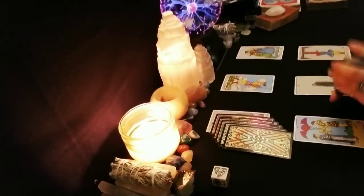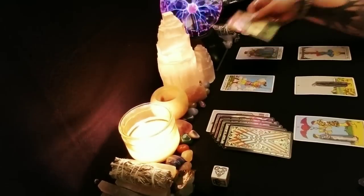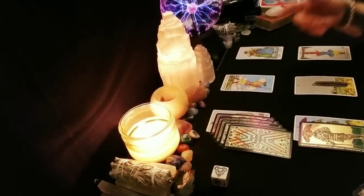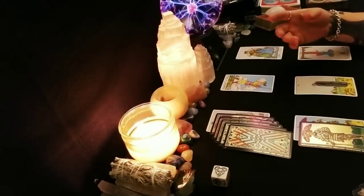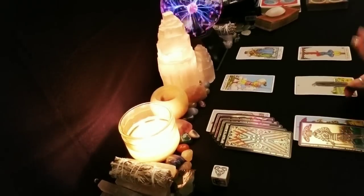Clarify the Two of Cups, please. All right, so we do have the Page of Swords, which could indicate maybe a message that will help alert you to the truth of a situation. Maybe something will happen.